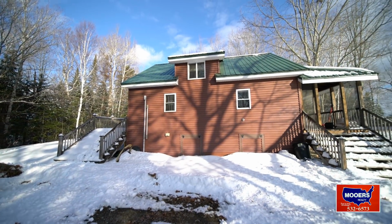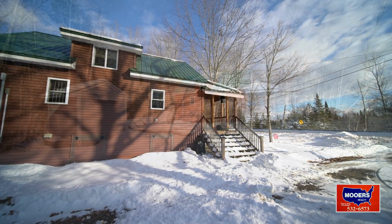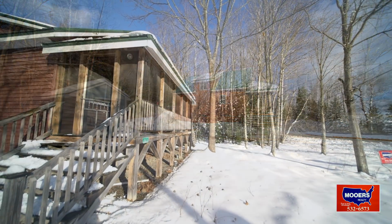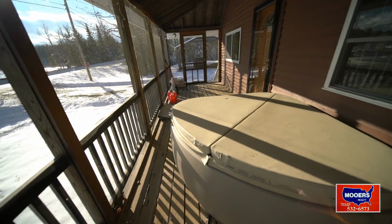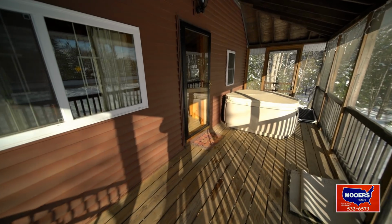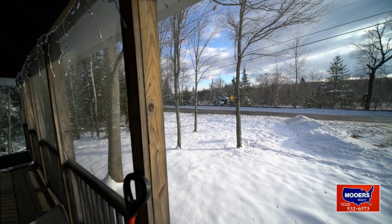You've worked hard, and you're looking for a waterfront property, a place where you can hear yourself think. 2633 Bancroft Road will fill that ticket. There's a hot tub. The porch is screened in. There's 880 feet of frontage on the Mattawamkeag River.